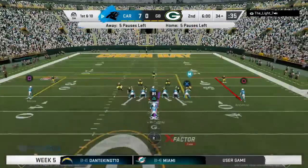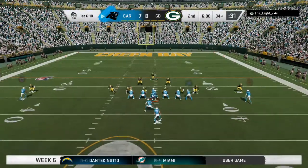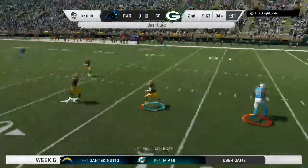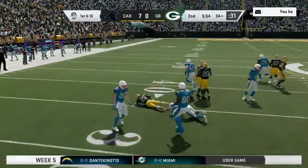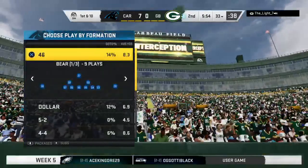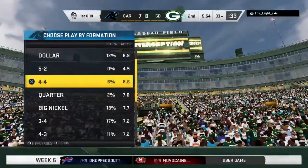From the 34 now, here's 1st and 10. They'll try and start this drive in the air, trying to get it to Thomas, and it's intercepted. Picked off by Darnell Savage. And it's a good return here as he'll get all the way up close to the 35. He couldn't get the hook up there that time with Thomas.